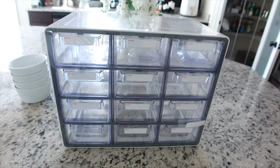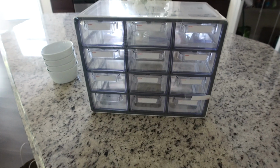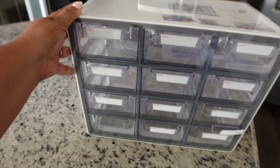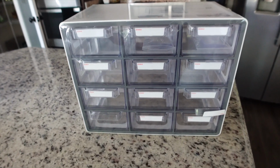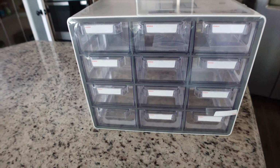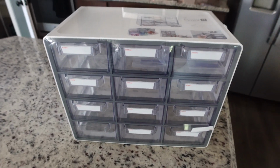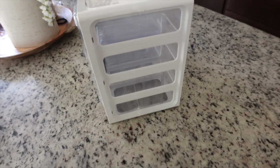But I also bought this yesterday. Let me show y'all. It's like an organizer. So what I was thinking is I could, let me get my hand out of the way so it's not focusing on my hand. It'll focus on this. But I bought this yesterday to organize all my nail supplies, and I think this would be a really good addition to make that happen, because you can put so many things in here, and it's really deep.